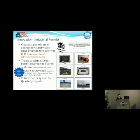And we're also trying to terminate coverage at a couple of our yards. Odessa, because it is very small and has minimal activity. And Laurel and Gravel Hill. The permit is for discharge to surface water, and those yards don't discharge. So we're not sure why they were ever permitted in the first place, but we're going to work on that for South District, and that's a listener bonus for any South District folks out there. We are working on that for you.